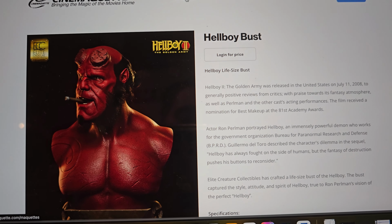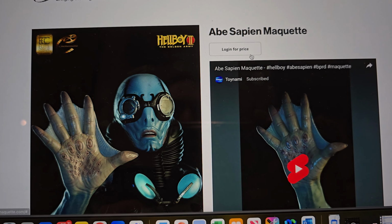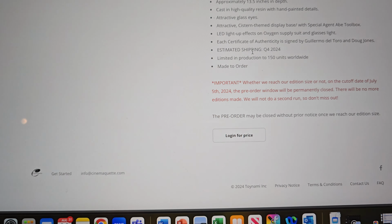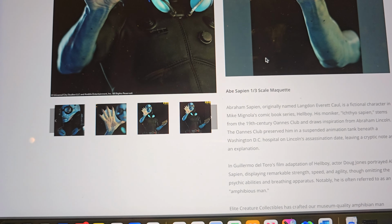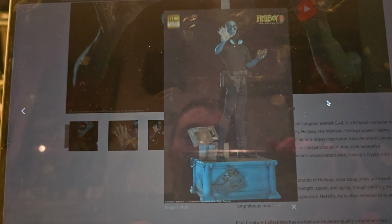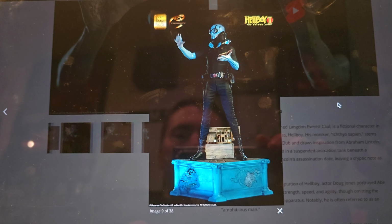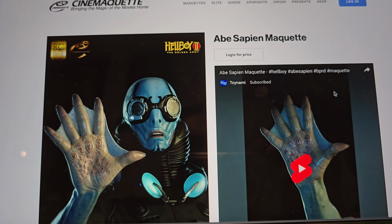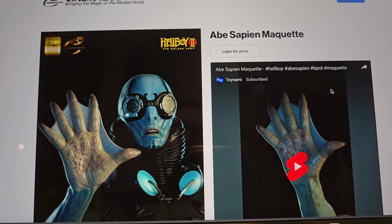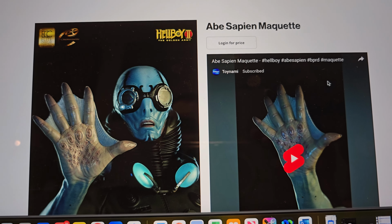The Hellboy 1/3 is not up for pre-order just yet, but I did jump on the Abe Sapien 1/3 maquette waiting list. I was always debating if I should get this or not. Now, I do like this a lot, and I do want it. I'm confident my wait list will convert. This is set to ship in a month, from what I've heard. I hear it's actually on the boat. So this could ship in September if my wait list converts. It'd convert when someone cancels. Being an expensive piece, it's likely someone will cancel.